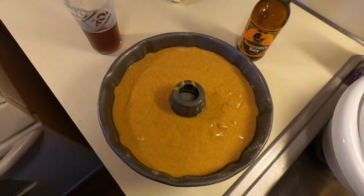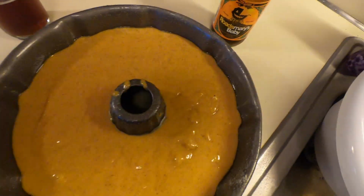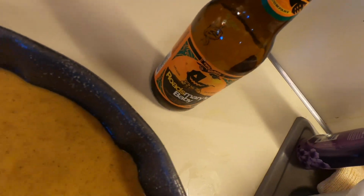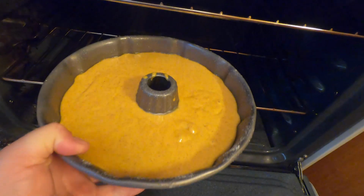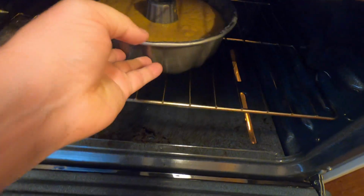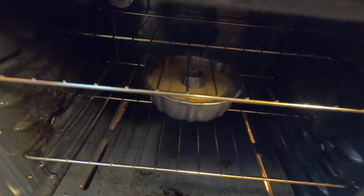Here's what she looks like in the pan. Ready to go. Oh, so much spice. We got the baby in the back. And that's what I'm drinking while we're waiting. Only an hour to wait, a beer to drink, and then we'll be in business.